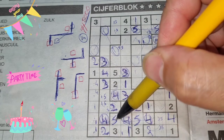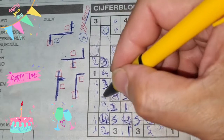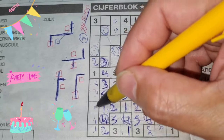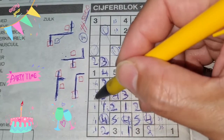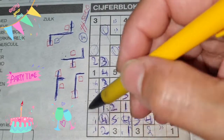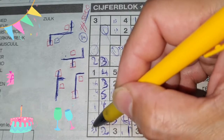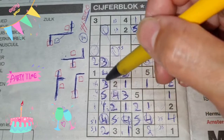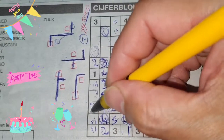Now we have a 5 here. So this box can't be 5 anymore, that box should be a 5. And this box should be a 1. These are 3 boxes, so round the 5 can be a 5. So the 5 goes together with the 1 as a pair, 1 and a 5, okay. These 2 boxes can be 3, so 1 box there for the 3 should be there.